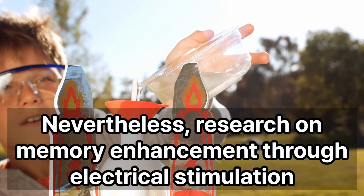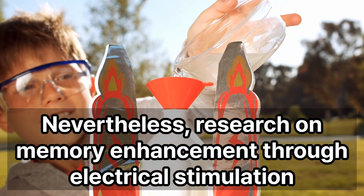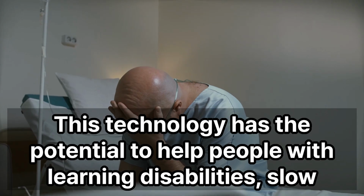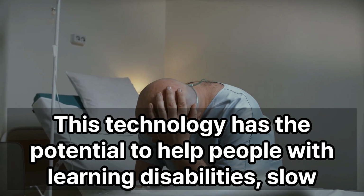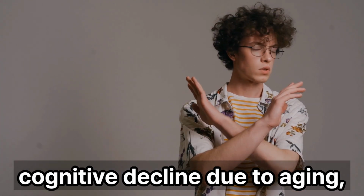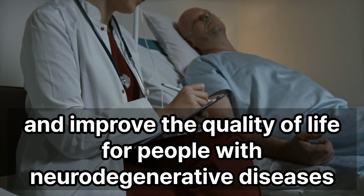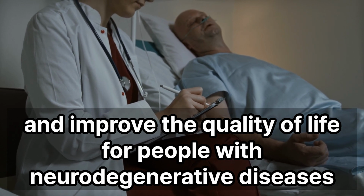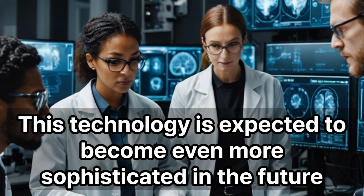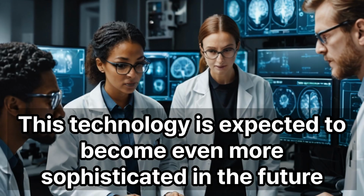Nevertheless, research on memory enhancement through electrical stimulation is a very promising field. This technology has the potential to help people with learning disabilities, slow cognitive decline due to aging, and improve the quality of life for people with neurodegenerative diseases. This technology is expected to become even more sophisticated in the future.